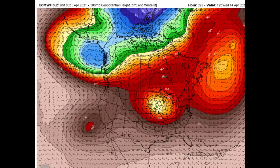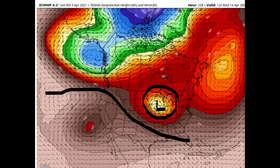As we go out further, this is next Wednesday, we have that low in the Midwest and Corn Belt, so this is where the most stormy, wet weather will be. But we start to see another area of high pressure and warmer weather by the middle of next week, pushing in from the west coast again. And this would bring a return of mild weather mid-April.